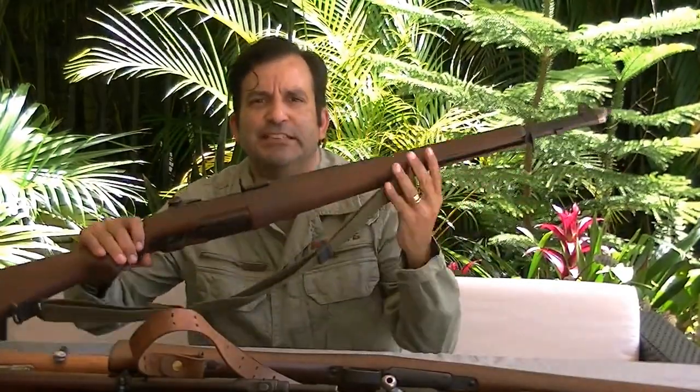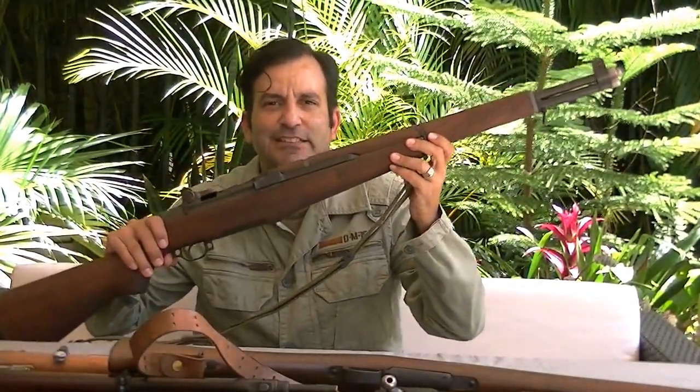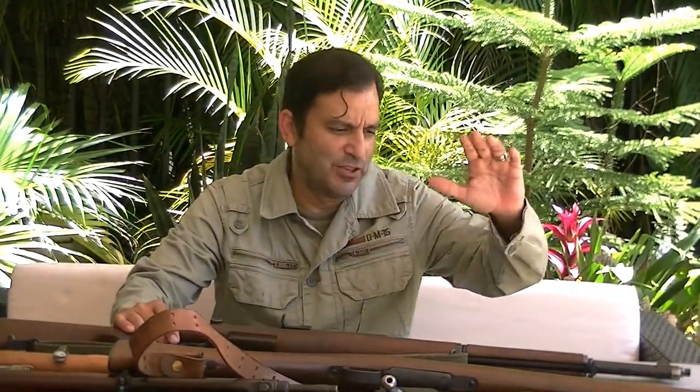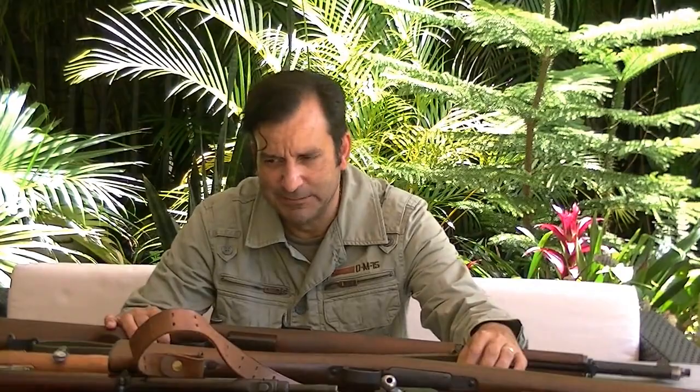Today, we're presenting the M1 Garand, the rifle that ended the reign of the bolt-action combat rifle. This was such a big change that we can only compare it to the shift from muzzle loaders to bolt actions back in 1870.